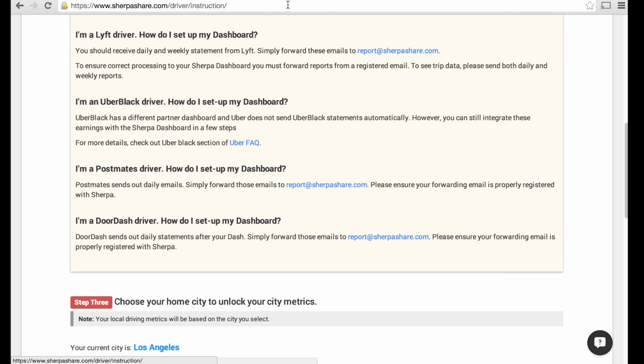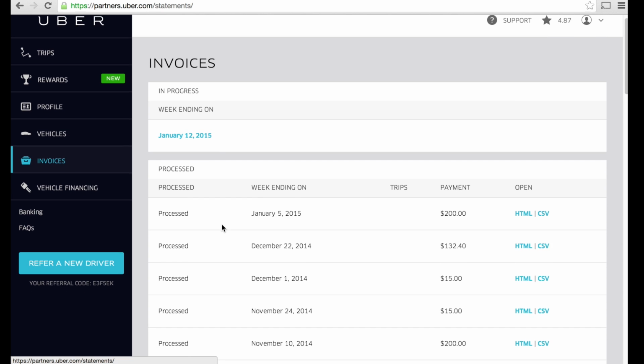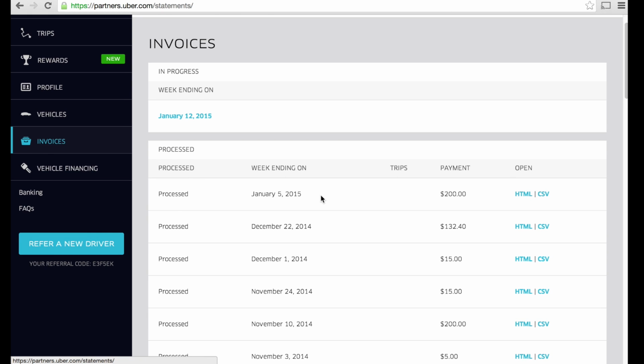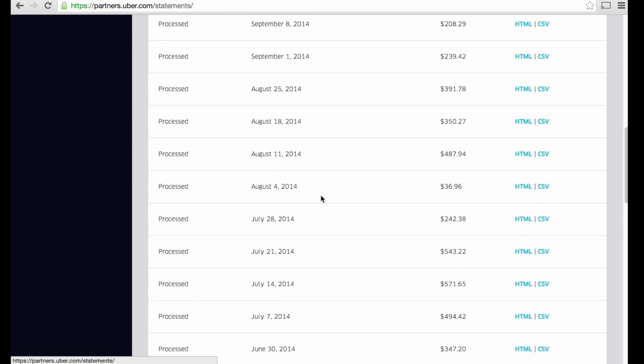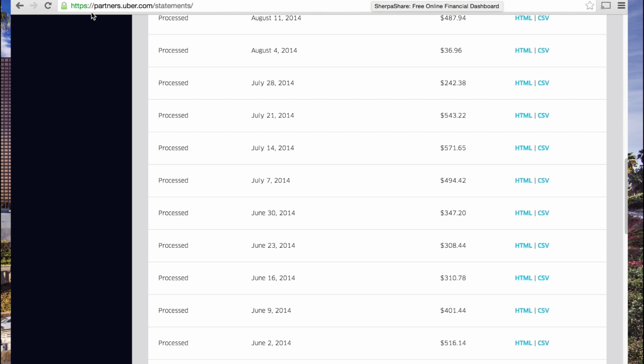You don't have to worry about anything at all. Just to show you how to do it on Uber. You go to Uber, you sign in, this is your driver sign on. For myself, I clicked on invoices. So click on invoices, then go down to the month that you want forwarded. So for example, I only forwarded the 4 paychecks of July. All you have to do is click on CSV file. As soon as you click it, Uber automatically sends you the email to the email you use for Uber. And once you get that email, just forward it to report@sherpashare.com, and they handle the rest.